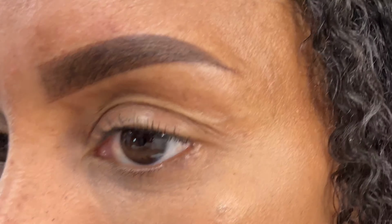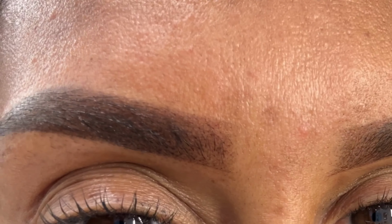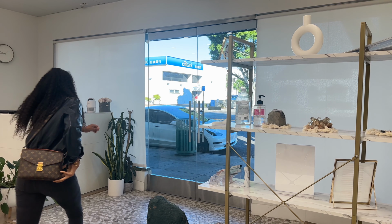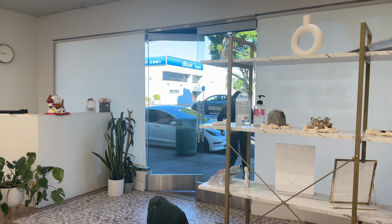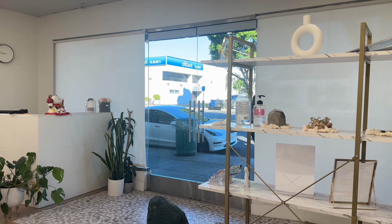Wow, what a wonderful experience. I definitely achieved the eyebrows I really wanted, and it had no pain, you guys. I'm not lying. She did not numb my eyebrows. As she was shading it in, it felt like just a strong scrub on your face, for real. I didn't need any numbing for my eyebrows. It felt amazing. It looks amazing.